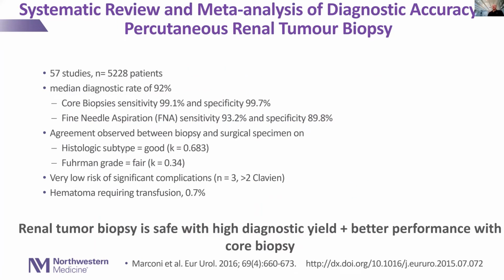So this is a meta-analysis of the diagnostic accuracy and specificity of percutaneous renal tumor biopsies published in European Urology not too long ago. Combined over 5,000 patients, the median diagnostic rate was 92%. Again, core biopsies, sensitivity and specificity was superior to FNA. And there is good agreement between the biopsy and surgical specimen on histologic type, but there is not good agreement on Fuhrman grade. So you cannot use the biopsy in terms of grade to help you decide upon your management strategy. It's just not very good.